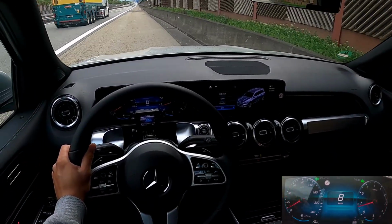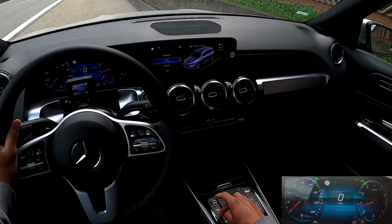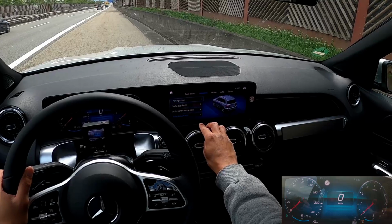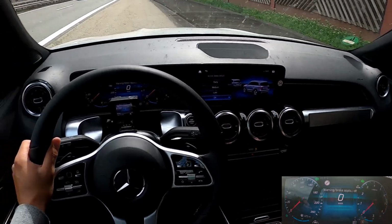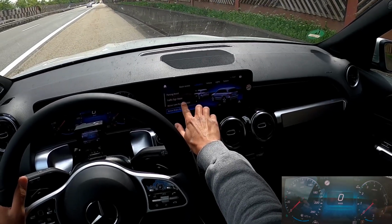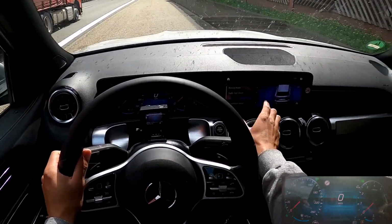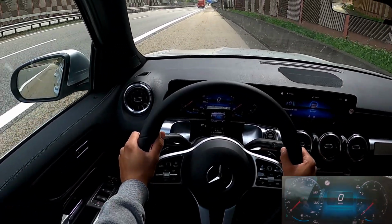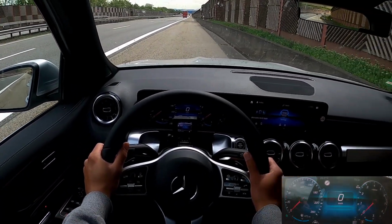So we're going to go into sport mode, turn off all these annoying assistance systems that you get nowadays. This is a touchscreen, and you can also use the controller here as well. I found myself using the touchscreen more often, but every once in a while I'll use this as well. So it's kind of clear now, so we'll go ahead and do that acceleration test.